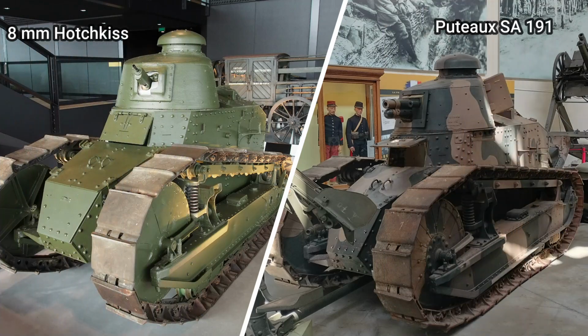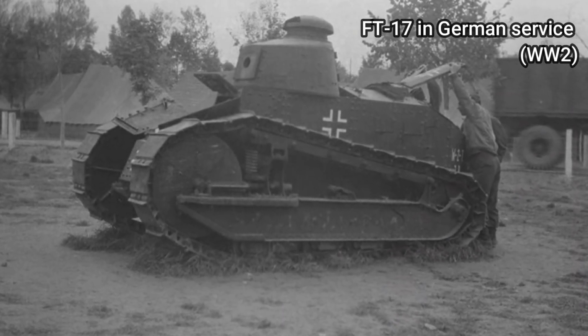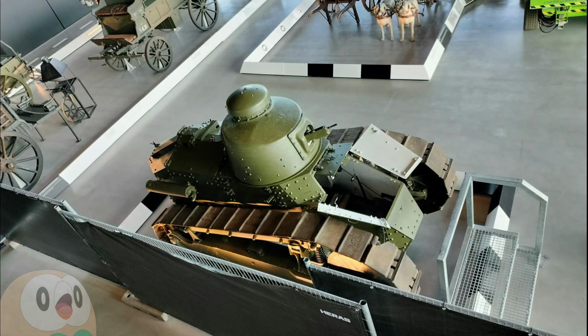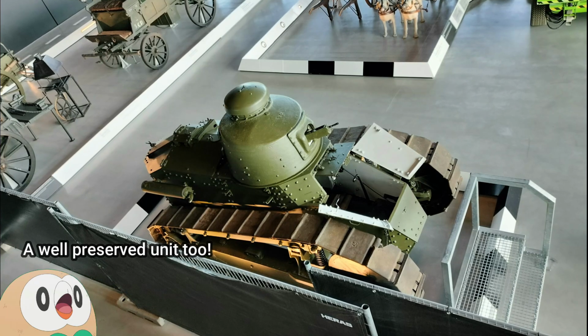This specific example is equipped with an 8mm machine gun instead of the normal 37mm gun on normal FT-17s, and it was bought by the Dutch in 1927 for trials, and then it was captured by the Germans in the Second World War. Luckily it survived the war and it now stays at this museum as a permanent exhibit. This FT-17 in this museum is certainly an extraordinary and rare exhibit, worthy of everyone's attention.